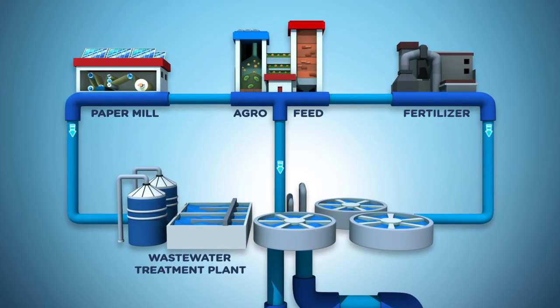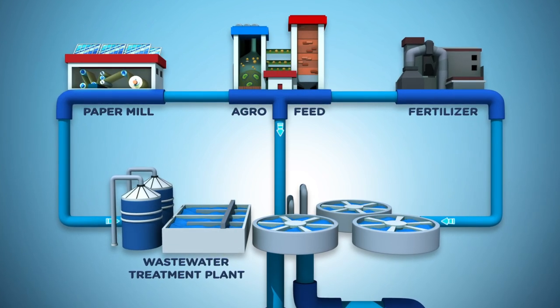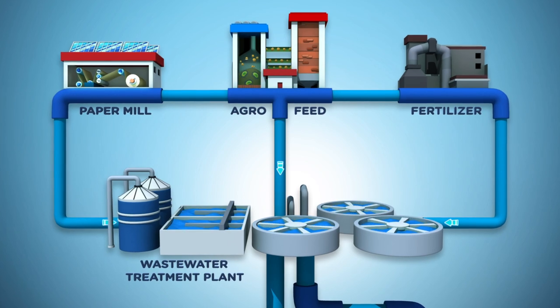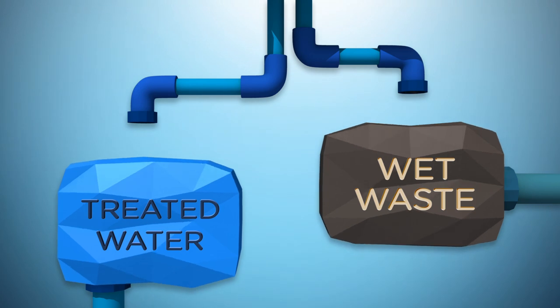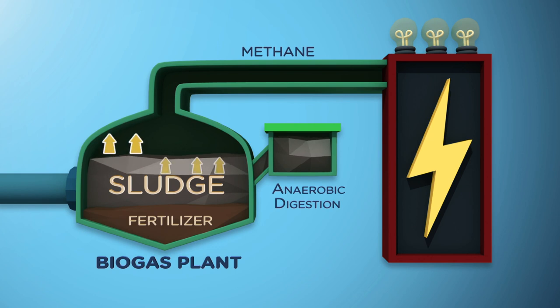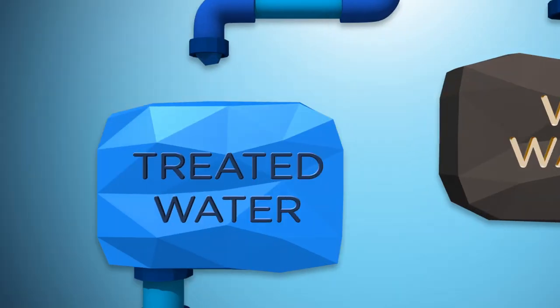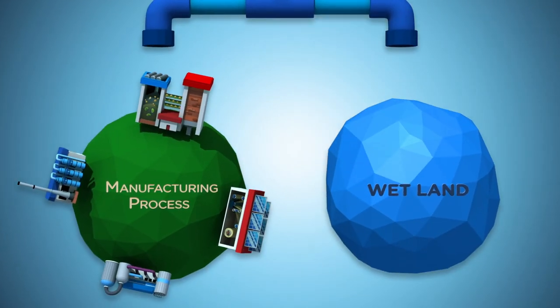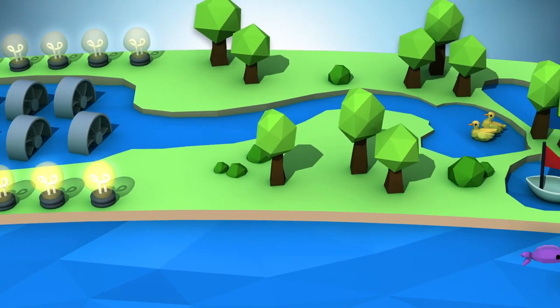To attain the zero waste and green vision in the GTP, manufacturing processes and wastewater will be integrated to renewable energy. Industrial wastewater will be treated in a centralized wastewater treatment. Sludge will be converted into fertilizer through fermentation in the biogas plant, and the methane gas released can generate power in the form of electricity. The treated water is reused in the manufacturing process and released to the wetlands in the GTP.